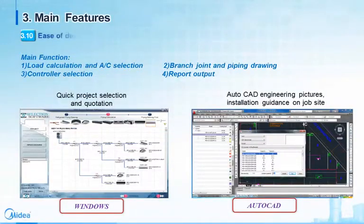Selection software is important for VRF products. For the V4 Plus R series, we can supply two kinds of selection software, a Windows version and an AutoCAD version. The Windows version is designed to help sales engineers propose configurations and prepare project quotations. The AutoCAD version contains engineering drawings and placement guidance.